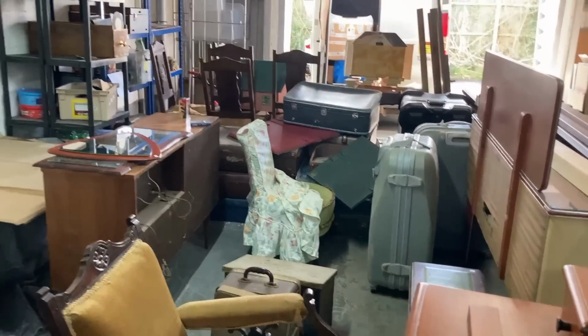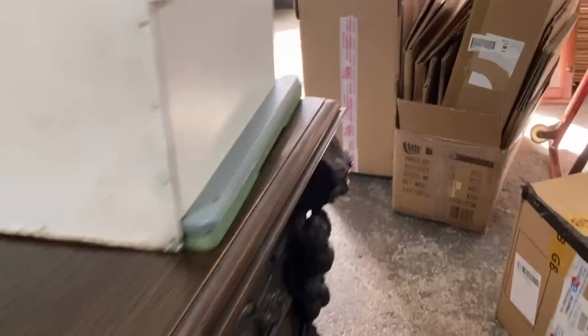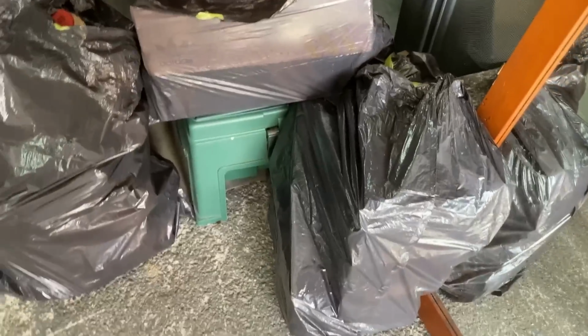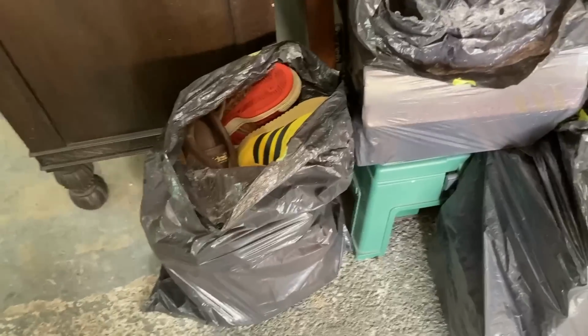What else we got? Let's have a look. So we do have 3 bin bags full of Adidas trainers. I paid £200. I got all these from a friend of mine.